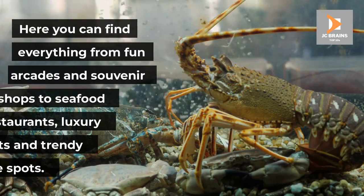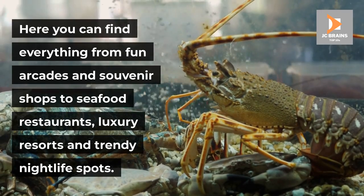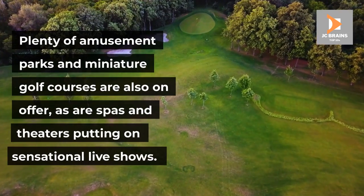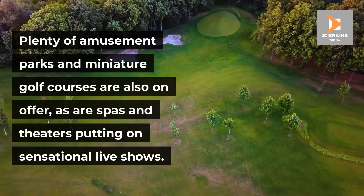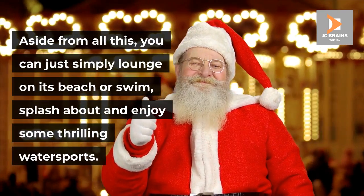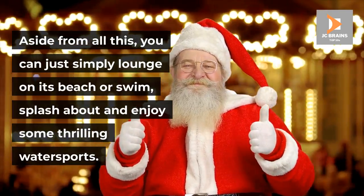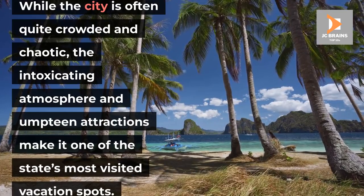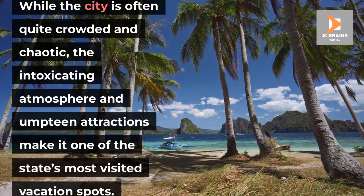Here you can find everything from fun arcades and souvenir shops to seafood restaurants, luxury resorts and trendy nightlife spots. Plenty of amusement parks and miniature golf courses are also on offer, as are spas and theaters putting on sensational live shows. Aside from all this, you can just simply lounge on its beach or swim, splash about and enjoy some thrilling water sports. While the city is often quite crowded and chaotic, the intoxicating atmosphere and umpteen attractions make it one of the state's most visited vacation spots.